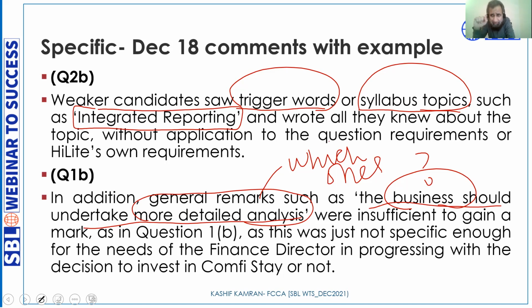So is that a very blank statement that the business should do more detailed analysis, not even telling what detailed analysis is required? Are you giving some examples of the detailed analysis to make your point well here? Are you spelling the name of the business? Are you getting my point, everyone? How generic that statement looks like?